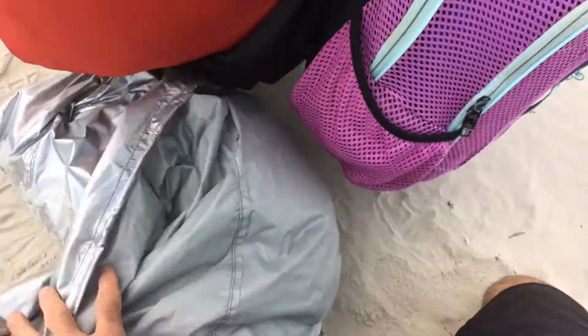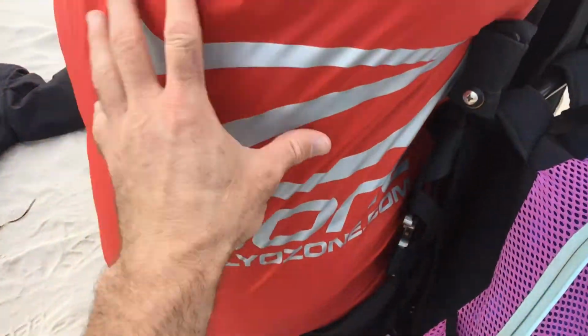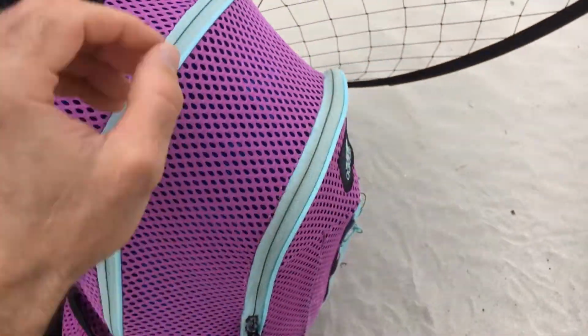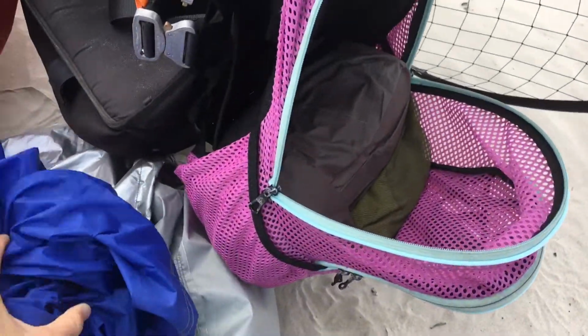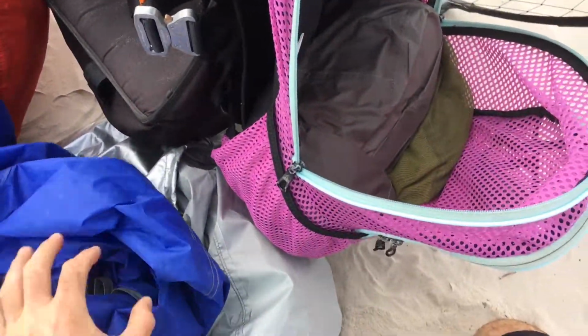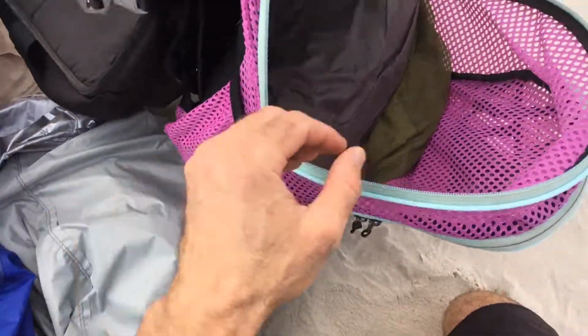So down here we've got the cover. The cover and the bag for the wing were also in there. That's the reason it was open. Bag fell out. And then we've got the tarp that we used last time. I'm going to try to find another one. I'd like to have a camouflage one. Actually, I'd like all this to be camouflage.